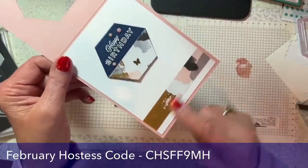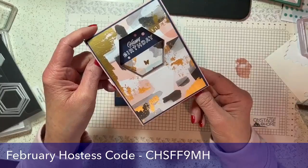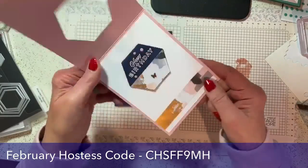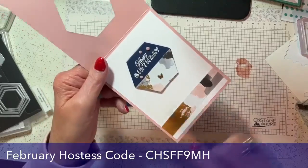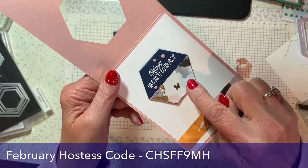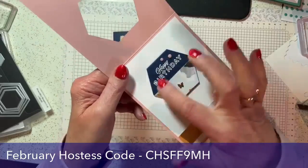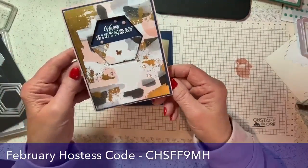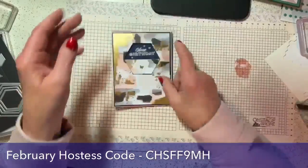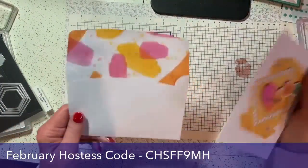And I just took that little piece that I took off the bottom from there and used it right there. And then there it is. I took the piece of DSP, cut it in half, and used that, and then just embossed it at the top. But you've got that. So I like that. And then here is just an easy peasy little card using one of theirs.